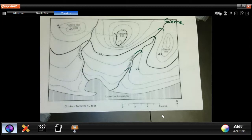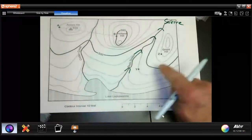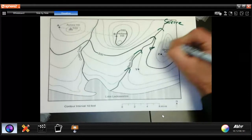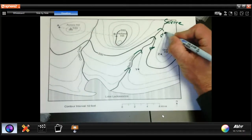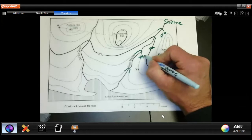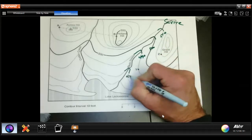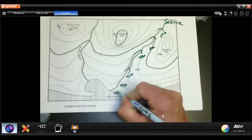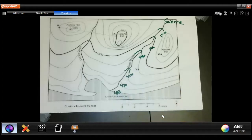Okay. Alternatively, if you just want to check yourself, we know that the contour interval is 10. You can see these numbers are going up. So here is the 500-foot contour line. This is 510, 490, 480, 470, and 460. Water flows from higher elevations to lower elevations.